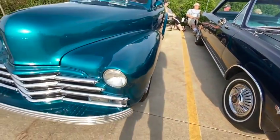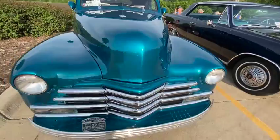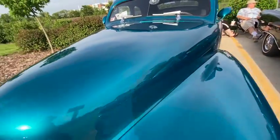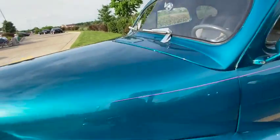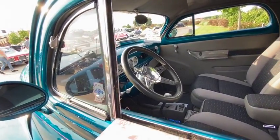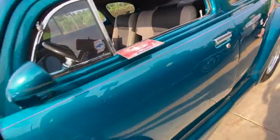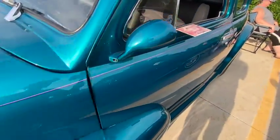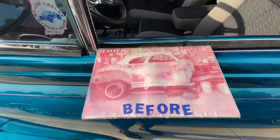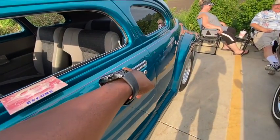What's this right here? Another monster. Look at that color. I don't know what color this is. Thing looks good. Ooh-wee! This is a '48. This is 1948, that's what it looked like before. Look, they built this from the ground up. What color is this?